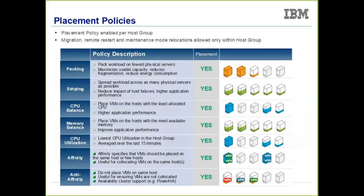Now, these affinity and anti-affinity rules, they're soft, if you will. I can still log into my HMC, and I could do a live partition mobility operation of two LPARs that are in the anti-affinity rule, and I can move one of them onto the same server as the other. PowerVC is not going to stop you from doing that. It will put up a flag that says, hey, by the way, this system is out of compliance with the rule set that you've put in place. So it will let you know about that.